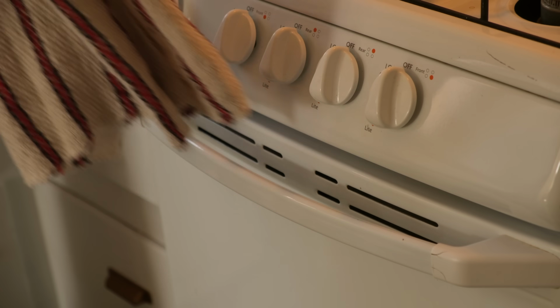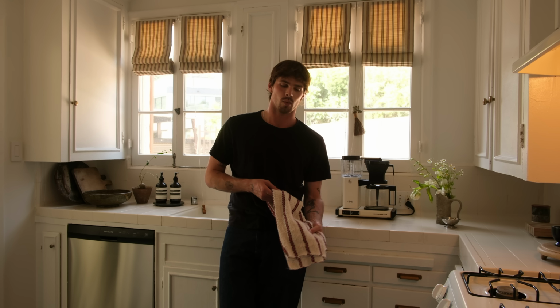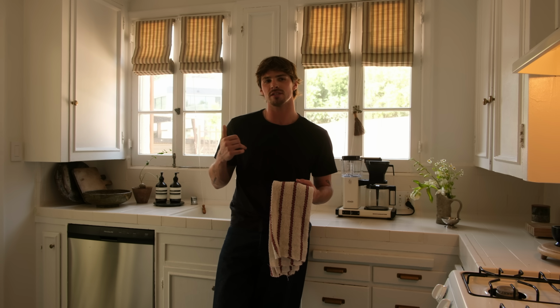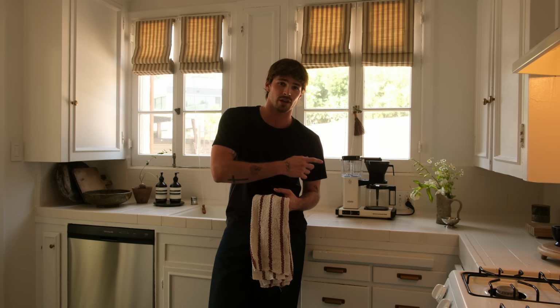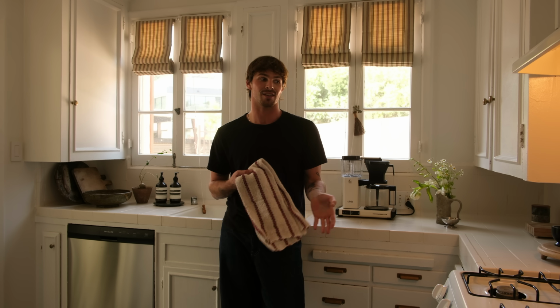The next thing I want to show you guys are these Jerga dish rags that I got from a place called Coop, which is a little homeware boutique based here in Los Angeles. I purchased a few things from this store, but the first time I ever went was almost a year ago with my friend Rob. Rob picked these up when he was in there, and I was like, dang, those are really beautiful, but we can't have matching dish rags.